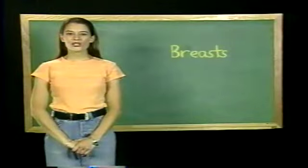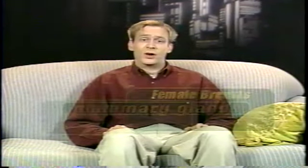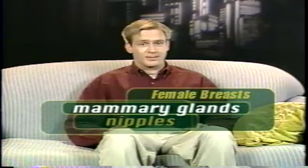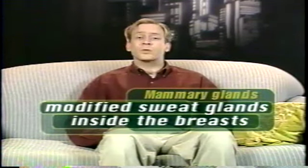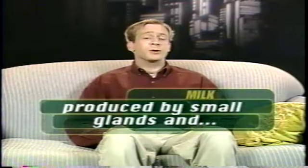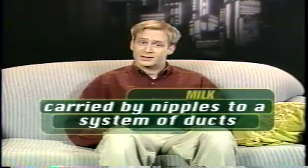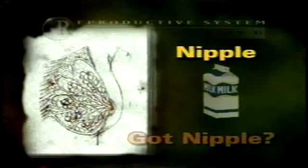The breasts are also sometimes discussed with the female external genitalia. Female breasts contain a number of structures that are really important if you want to nourish a newborn baby. These structures are the mammary glands and the nipples. The mammary glands are modified sweat glands contained inside the breasts. They produce the milk that nourishes a newborn baby. The milk is produced by small glands and then carried to the nipples by a system of ducts. The nipple is the structure that ejects milk.